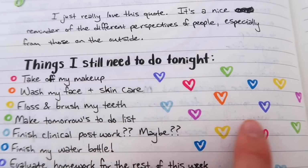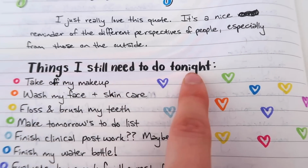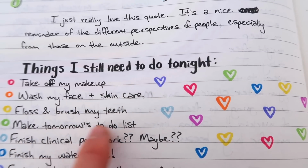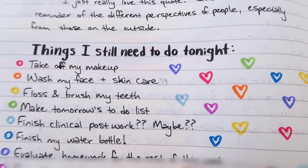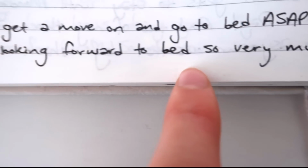Then down here I did some little hearts and a little to-do list with color, and I said things I still need to do tonight: take off my makeup, wash my face plus skincare, floss and brush my teeth, make tomorrow's to-do list, finish clinical post-work maybe, finish my water bottle, evaluate homework for the rest of this week. And at the very bottom I said I'm gonna go get a move on and go to bed ASAP. I'm so sleepy and looking forward to bed so very much.